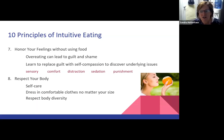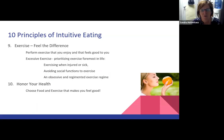So not just yourself, respecting your own body, but respecting the other people around you that you're with, and not body shaming anyone. You don't want that done to you, so we don't want to do that to others as well.